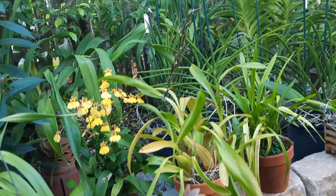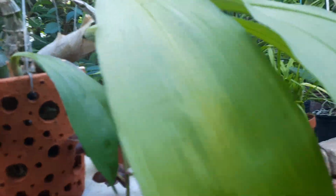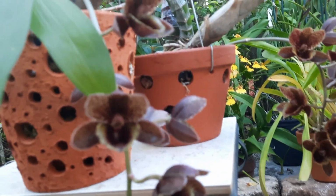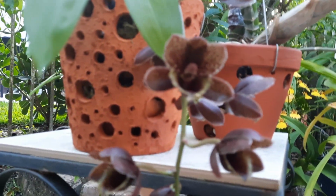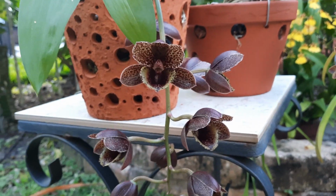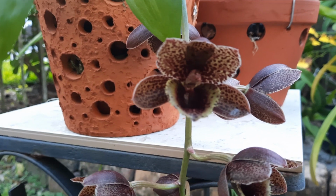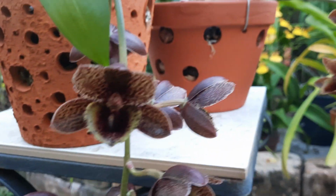Now this is the same, a little bit different color. This one bloomed before with the other. This orchid had 2 flower spikes. This is the second one that opened. And she's about the same as the other one.